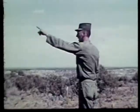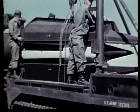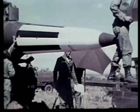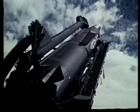The longest firing in this series of shoots was approximately 400 miles. It was on September 27th, 1963, that the last of the five missiles was fired from Black Mesa by the men of the 2nd Battalion, 44th Artillery.